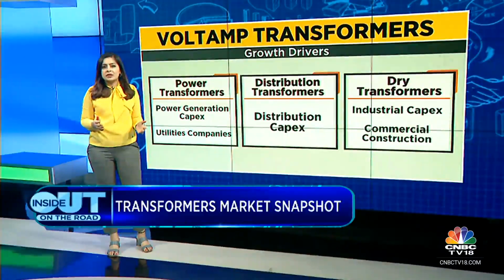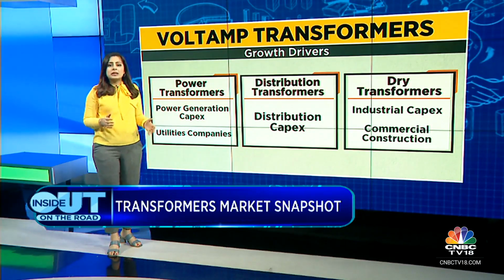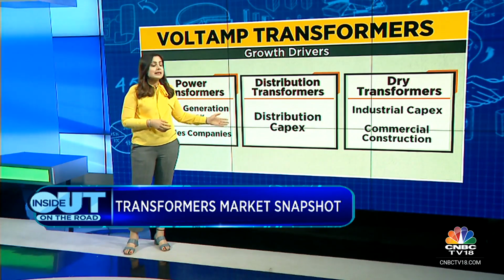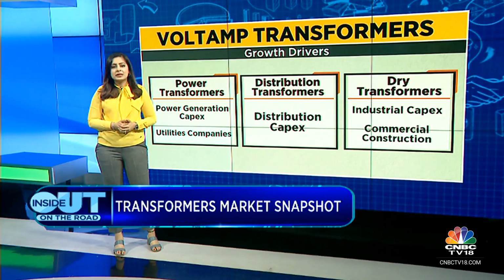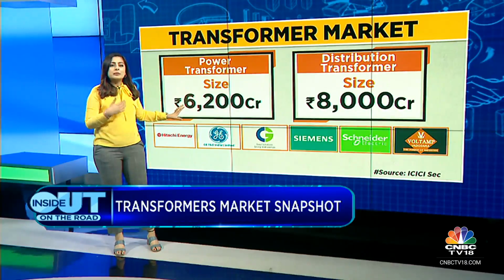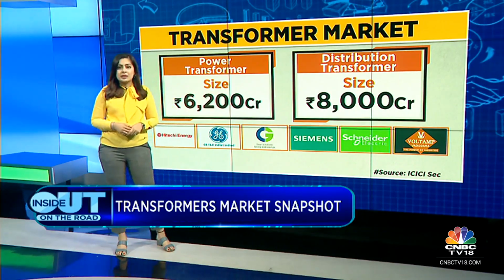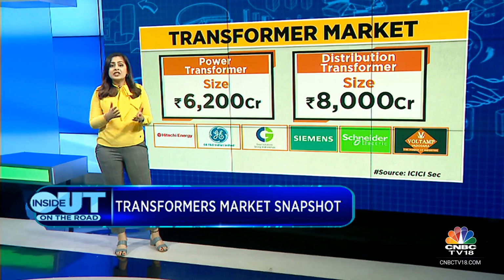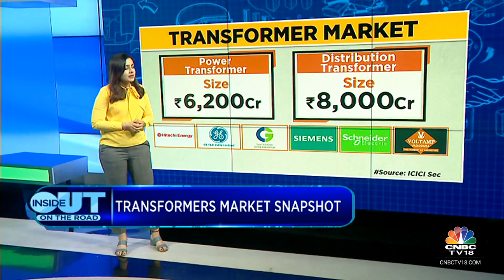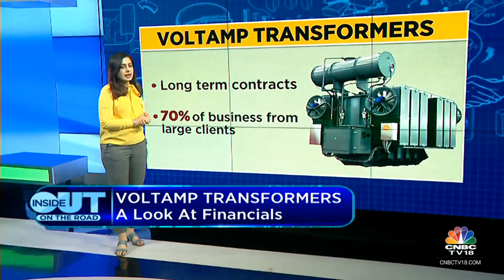But what are the growth drivers for these transformers? For power transformers, it is the power generation capex and utility companies. For distribution transformers, it is distribution capex, and for dry transformers, it is industrial capex and also commercial construction. The market size of power transformers is 6,200 crore rupees, with players like Hitachi Energy, GE T&D, CG Power, Siemens, Schneider. For distribution transformers, the size is 8,000 crore rupees, with players like Hitachi Energy, Voltamp, GE T&D, CG Power, Siemens, and Schneider again. The company has long-term contracts, and 70% of the business comes from large clients itself.